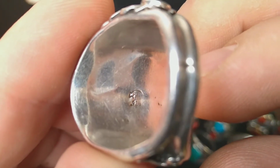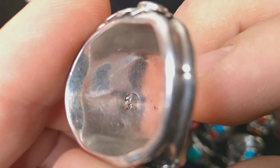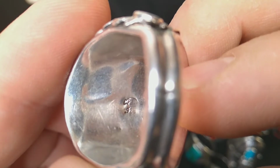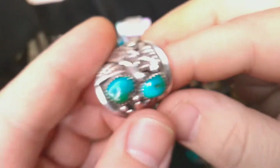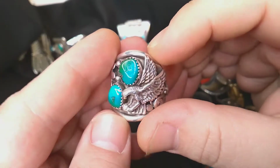Gosh, can we tell what that says? RFS maybe? Oh, with a bear. I think there's a bear around it. Oh, is that 925? Okay. So yeah, also sterling with a bear signature. So I'm gonna put any with a signature over in a separate pile.